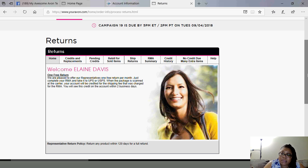The return policy: your customers have 90 days to return a product, and Avon has a guaranteed return policy. So make sure your customers know they have 90 days or 3 months to let you know they want to return something. And then from that, we have an additional 90 days to return it to Avon. So that's a total of 120 days or 6 months to return something to Avon. So even if you want to wait, say 5 months before you do returns and you just have 1 box, you can do that.